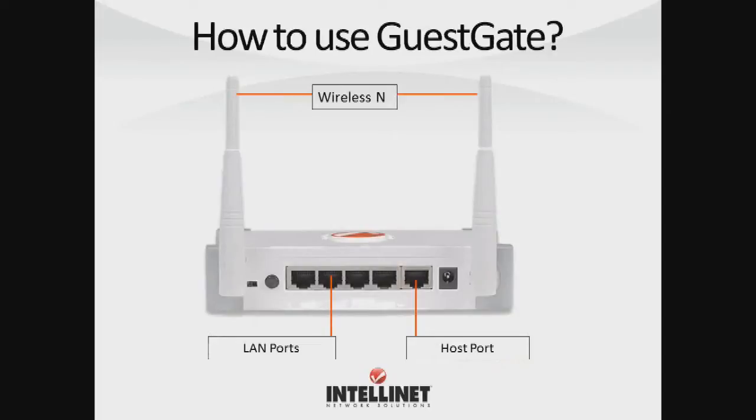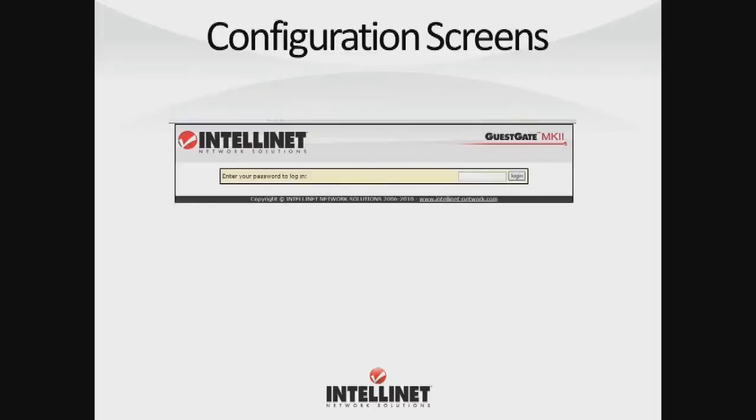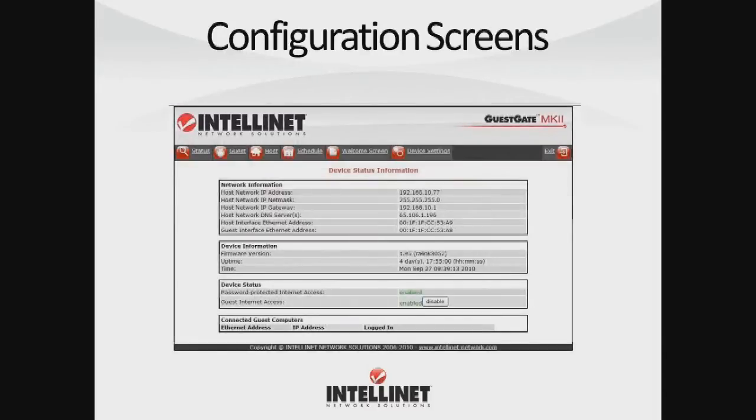Real simple, the physical layout of the GuestGate: looking at the rear of the GuestGate, you have your LAN ports, and then you have your host port. And this is just a visual image of how the GuestGate will be implemented for your end user or for your client. Initially, this is the configuration screen where the guest will sign in. And this is the configuration screen as far as the admin is concerned.